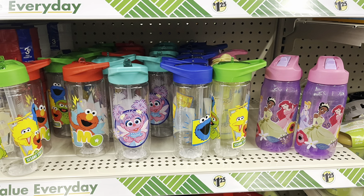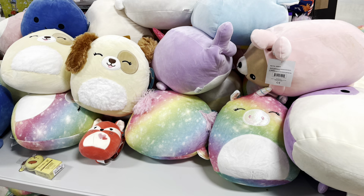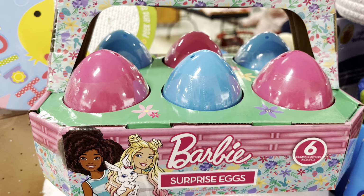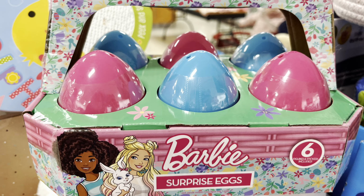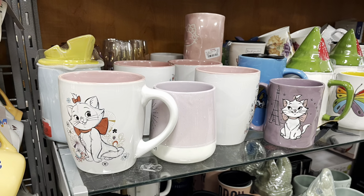And then I hit a quick stop at the Dollar Tree. The only thing I saw were those water bottles. And even that was like, do I really want to share it? And I thought, oh, why not? Especially because there's Disney Princess water bottles. And I'm sure some of you guys would be interested in that, especially since it's only $1.